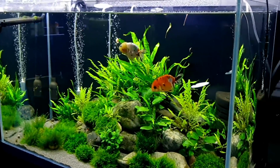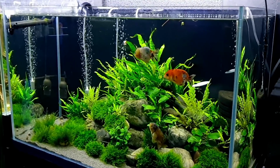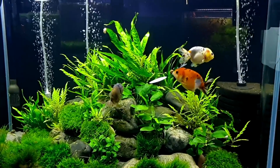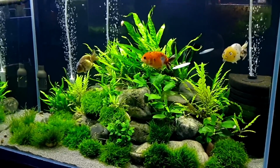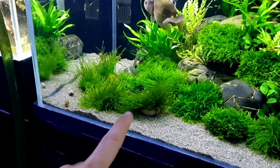Super clean as well. I'll keep them in this for as long as it's needed, I think. When I decide that they need a bigger tank, they'll have a bigger tank. Don't you worry about that. And an even better scape, to be fair. Because this one, for me, was only big enough for the one island, I think. But what I'd like to do is several islands. And I'm just keeping these mosses down here temporarily.